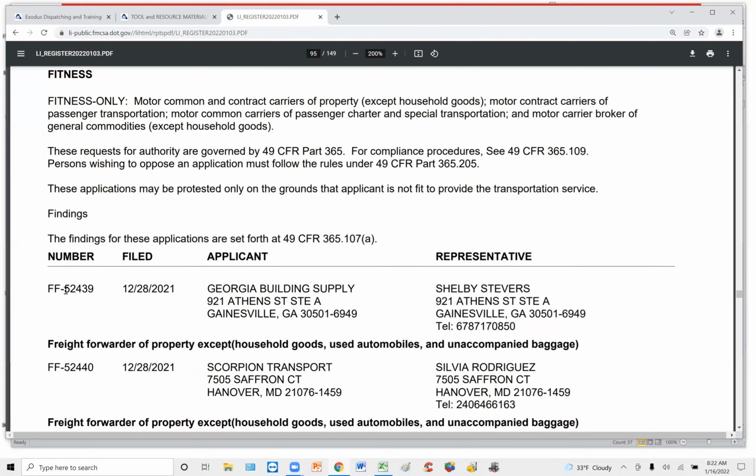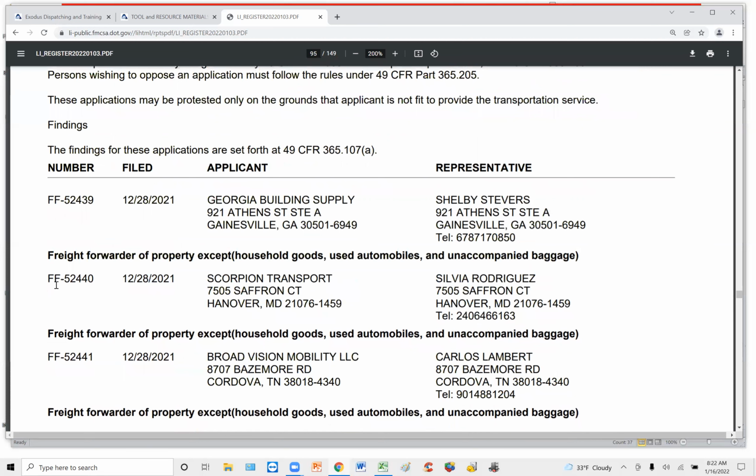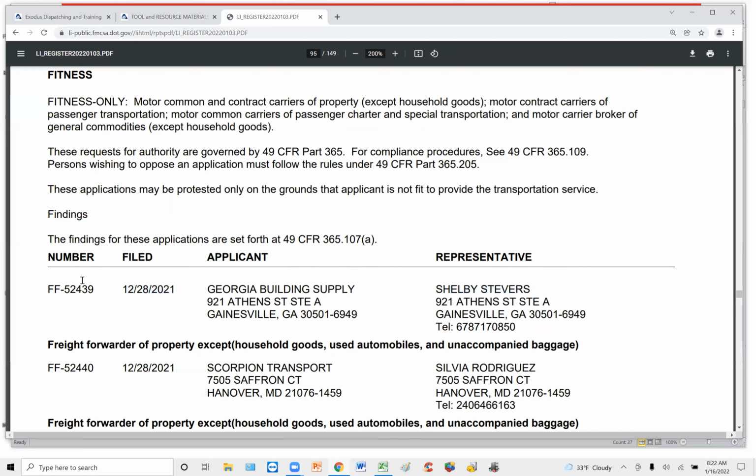So we're going to scroll down since this is in alphabetical order. Obviously F's are before M's. But let me show you how to read this first. The numbers are first, then the date, the applicant, and the representatives. Under that is the type of authority that they applied for. In this case, since it's FF, they are a freight forwarder of property except household goods, and so forth.